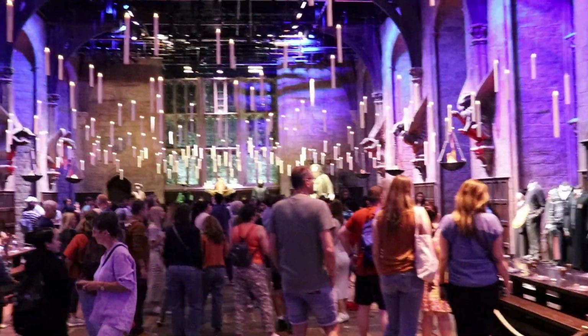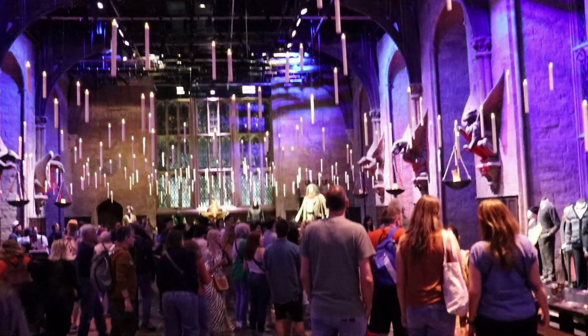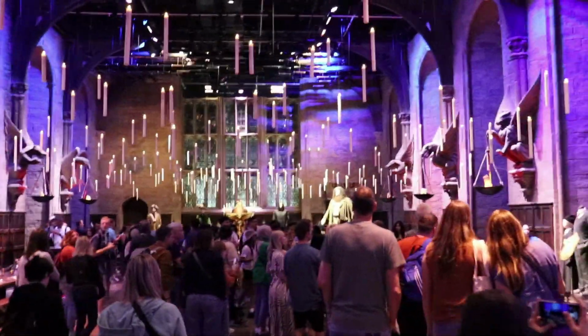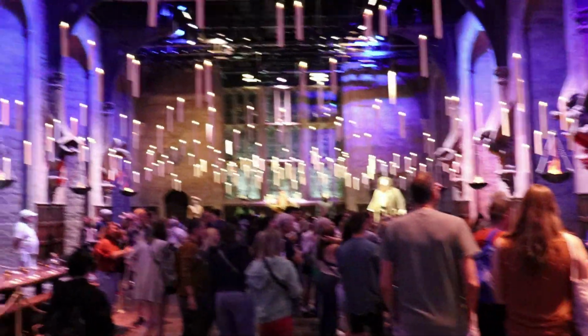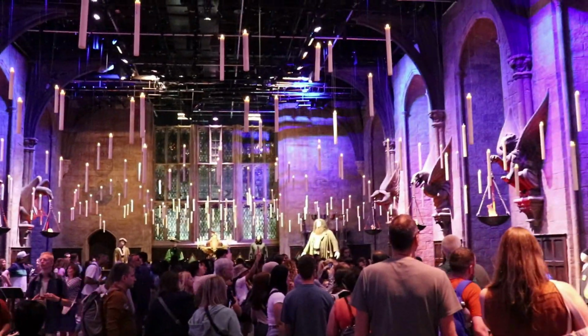Okay, so we're walking through the hall, and this is the actual set that they used in the Harry Potter movies. And they've got it here at the Warner Brothers Studios, outside of London, actually.